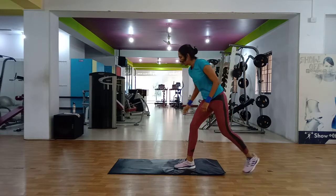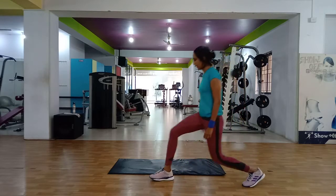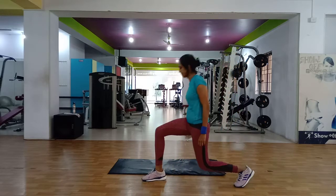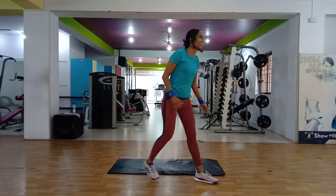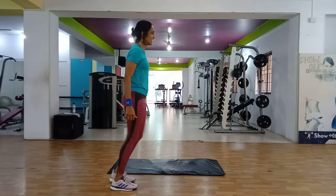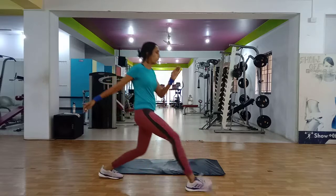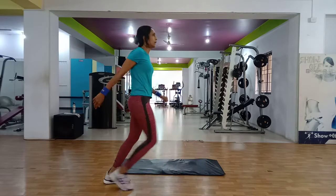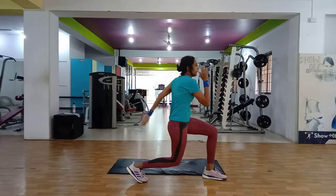Lunges. Only forward lunges. Come on. What did I see? Mistake. I always said have your eye on the clock, but even then I would have supported you. You know that. See, this is how an intermediate does. She's moved in with the arms as well. You can even do that in the beginner stage.